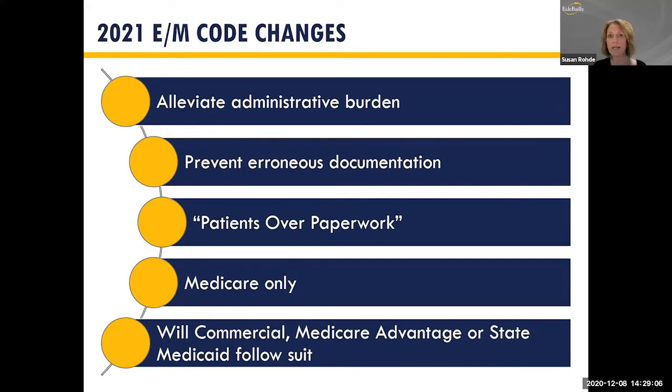What we don't know right now is, will commercial, Medicare Advantage, or state Medicaid follow suit with this? Because as of right now, like I said, these are guidelines put out by CMS. However, they are in the CPT code book. Right now, we have only received verification from Noridian that they're going to follow these documentation guidelines. That's the only one that we have in writing. So as of right now, we still will need to check with payers. But historically, what we know is that a majority of payers typically always fall in line with what Medicare does, because the policies are already written out, and why recreate the wheel?